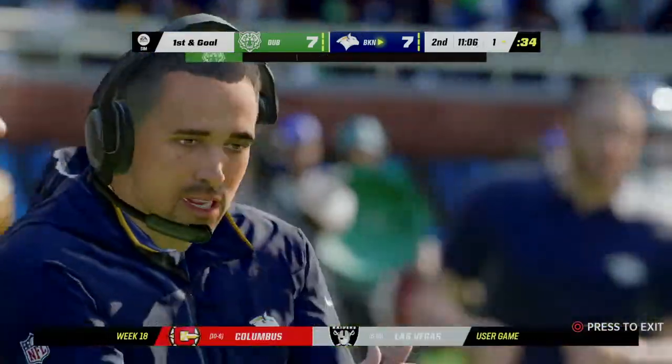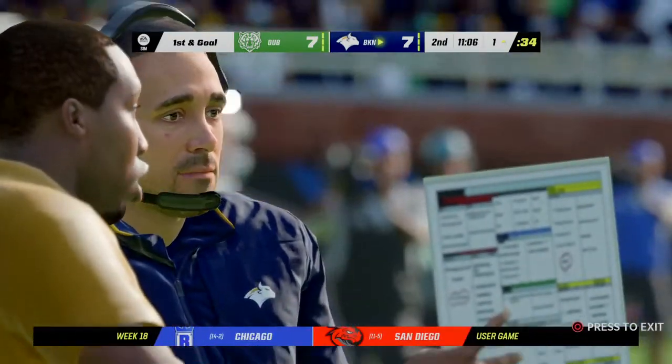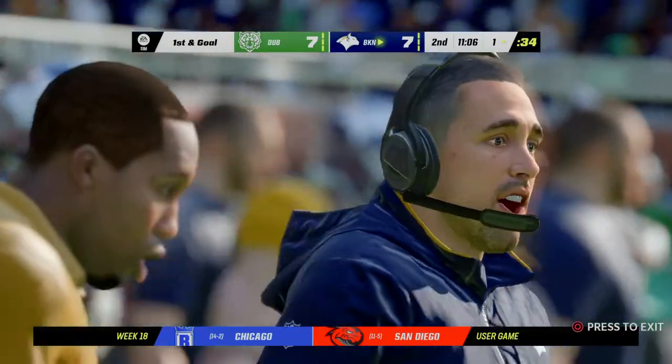How about that there? No frills, no additives, right? Nothing crazy. Just find a way to pick up the first down. A nice run right there.